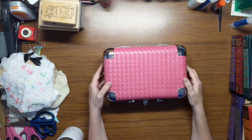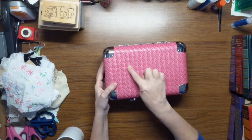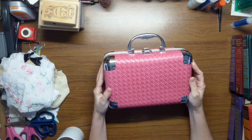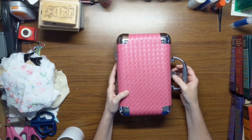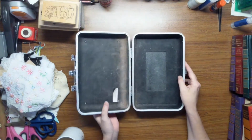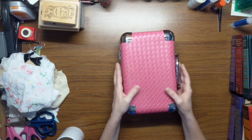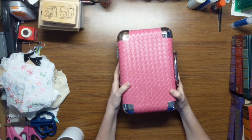I'm not a big pink person, but you know what? For $1, and it's got this really cool pattern on it that I like a lot. And you know what? I may turn this into a journal. I don't know. Or a journal holder or something like that. Maybe a hideaway journal can go in there. I don't know. But I like it, so I got it.